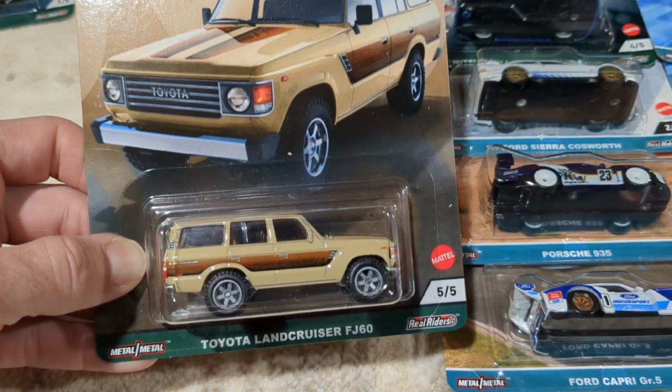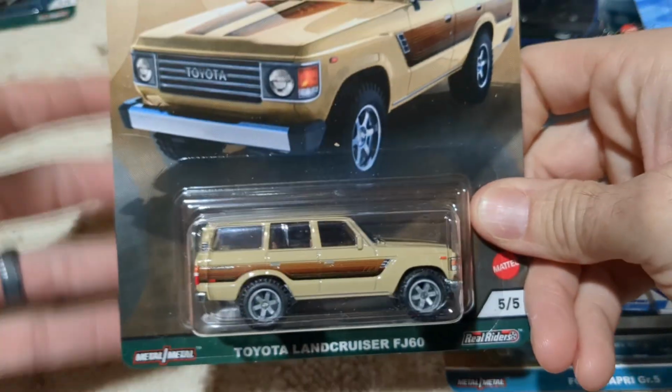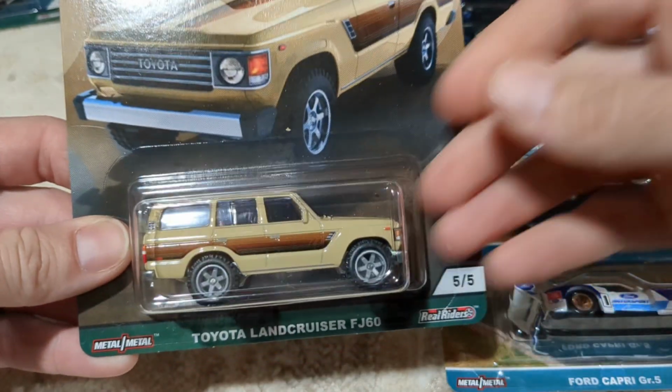I wasn't really just super excited with it when I found it, but I thought it was a cool part of the set. Standalone, again, no reason for me to keep it. I'm going to do a pass on this one.